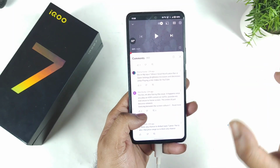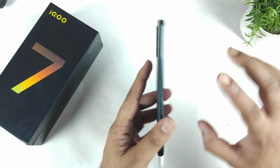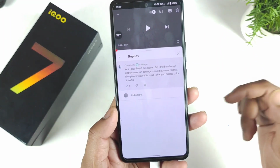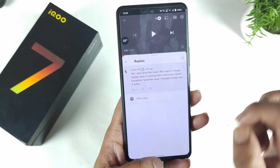There are two ways you can fix these display color issues in the iQOO 7 device. Definitely this is going to work for you. In the first method, try to change the display color settings in the iQOO 7 smartphone. These are the comments which I got.